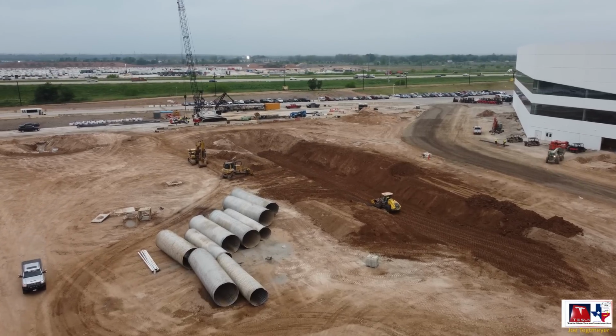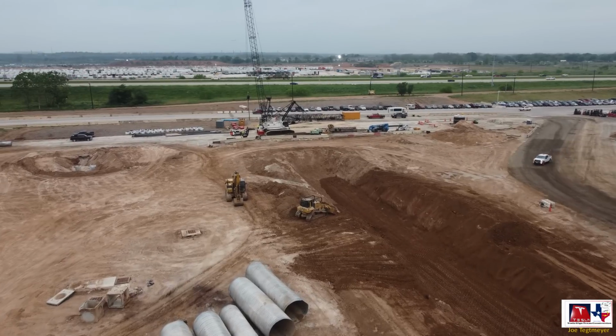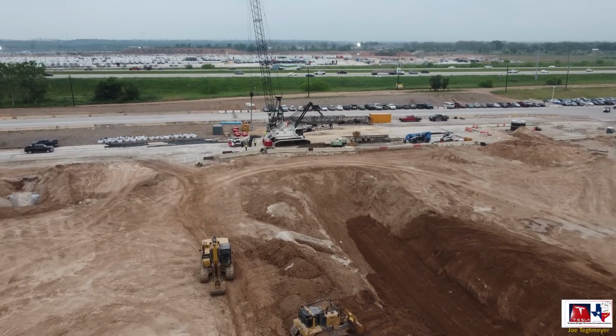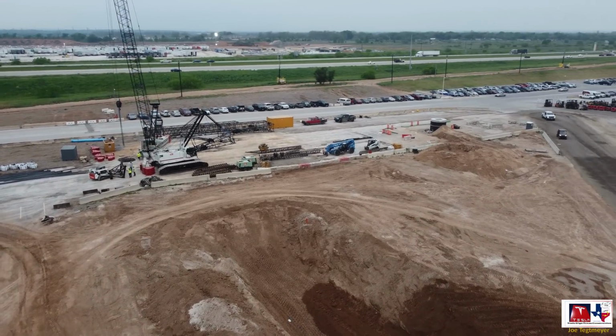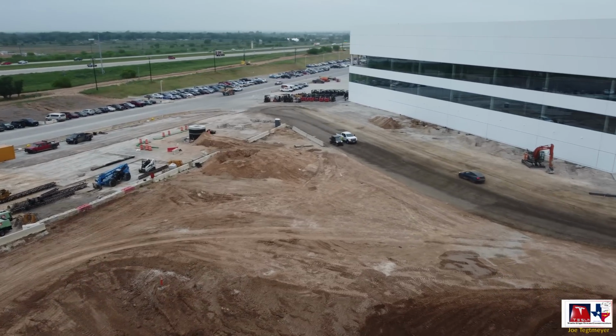The trench where they are now filling it back in is where these pipes were originally installed. And as we've talked before, these pipes have to be removed because they are not load bearing and it will not support the weight of the structure that will be constructed on this side of the building. And you can see the assembly of the crane on the left-hand side as well.